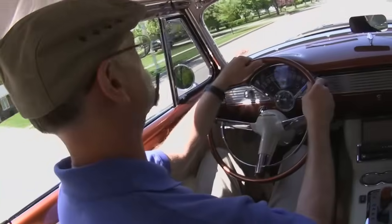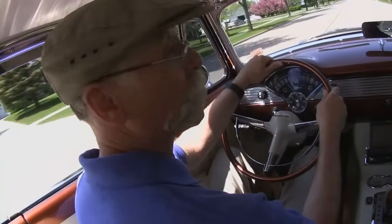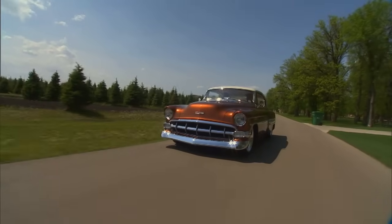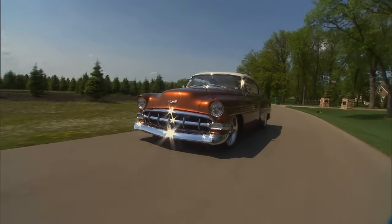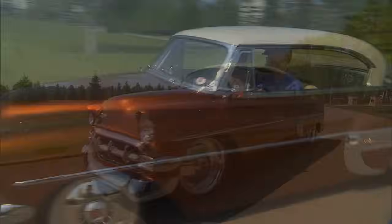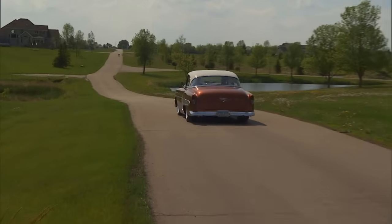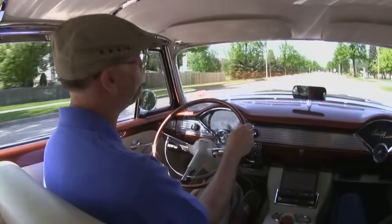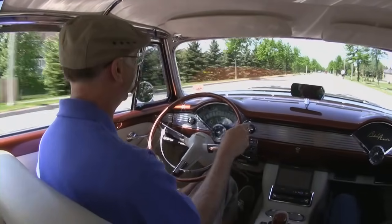I like the feel. Boy, you guys build nice cars. Wow, thank you. It doesn't feel like a 54, does it? Not at all. It really does kind of feel like a Corvette. You could get in trouble with this car, you know? Yes, you could. You really could.